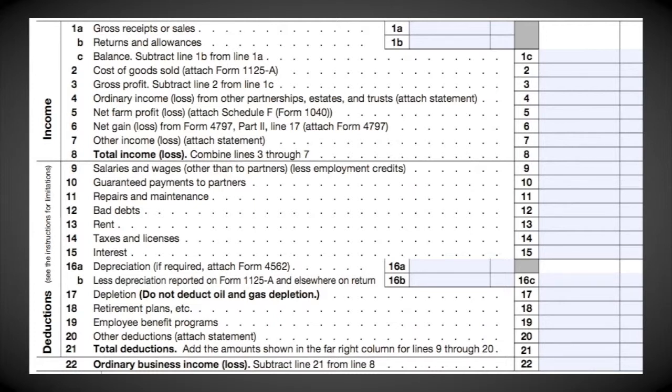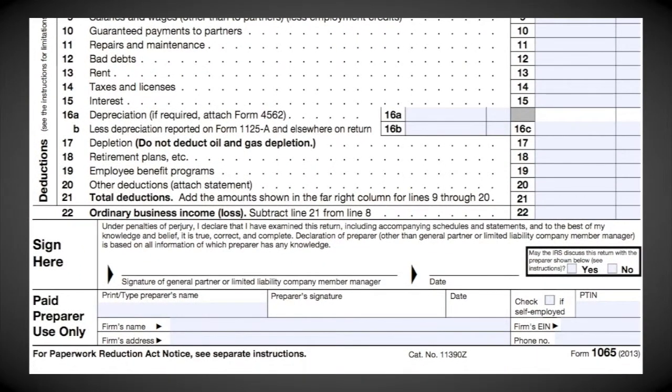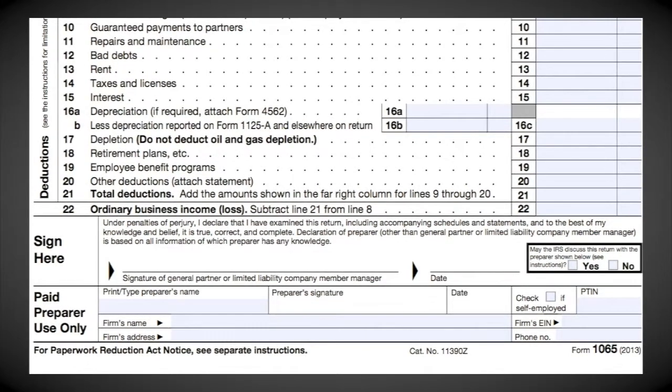Salaries and wages are deducted on line 9, but amounts paid to partners for their work are called guaranteed payments and are deducted on line 10. Taxes are not withheld from guaranteed payments to partners or withdrawals. However, partners will usually be taxed on their guaranteed payments and their share of the ordinary business income on line 22. The general partner or managing partner must sign the return, and any person paid to prepare the return on behalf of the partnership must sign below as well.